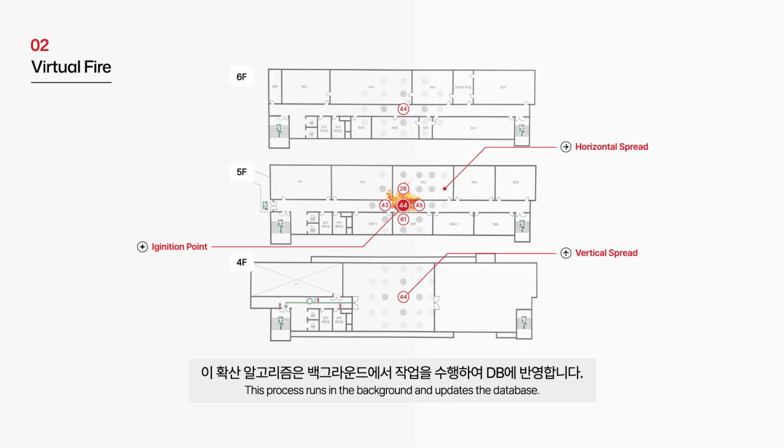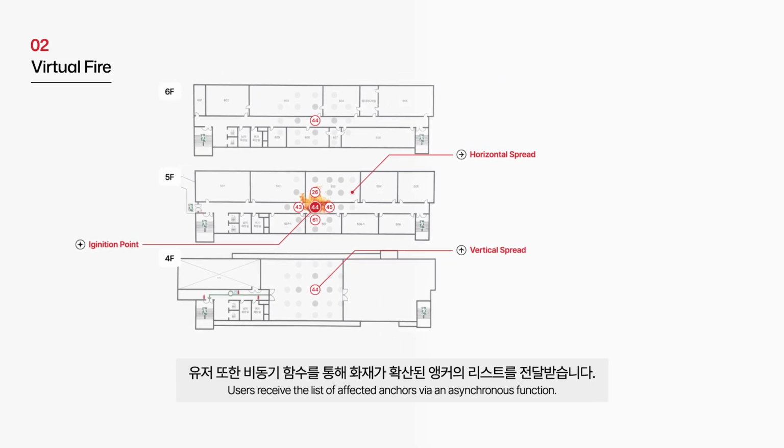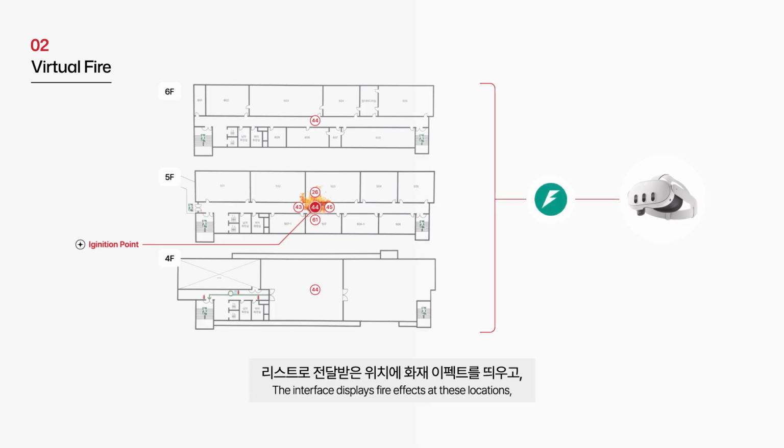This process runs in the background and updates the database. Users receive the list of affected anchors via an asynchronous function. The interface displays fire effects at these locations, followed by smoke effects after a few seconds.